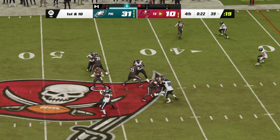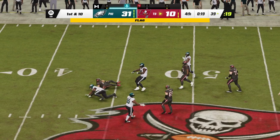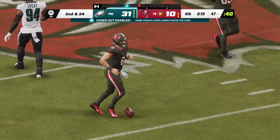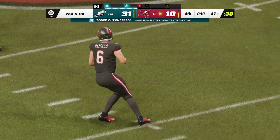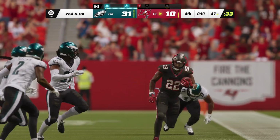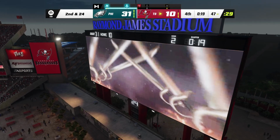Mayfield with it once more. Forced out, and he can't find a receiver, and he's brought down. So they will take the sack instead of the penalty. And it takes another down off the series. But the biggest one of all, do you want to tell the guy who just got the sack that it no longer counts? No. No, not at all.